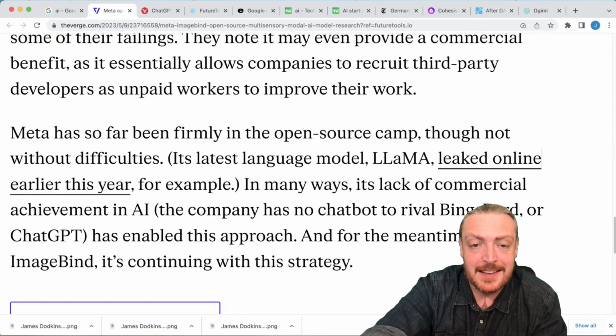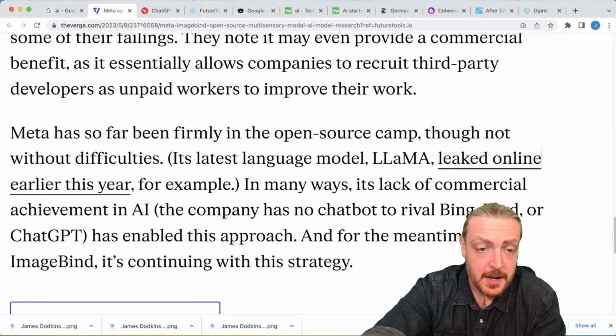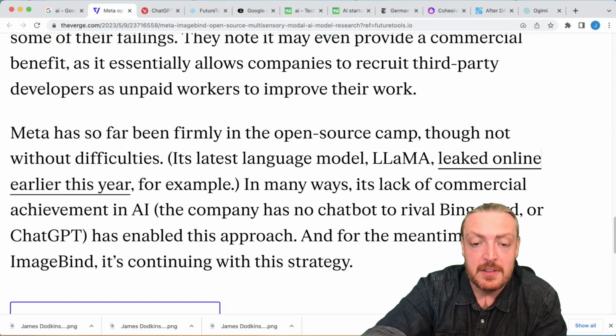Its latest language model, LLaMA, leaked online earlier this year, for example. Oh, no, sorry, it's not LaMDA, it's LLaMA. I was going to say, because LaMDA's the Google one. So its latest language model, LLaMA, we need better names for these, leaked online earlier this year, for example. In many ways, its lack of commercial achievement in AI, the company has no chatbot to rival Bing, Bard or ChatGPT, has enabled this approach. And for the meantime, with ImageBind, it's continuing with this strategy.